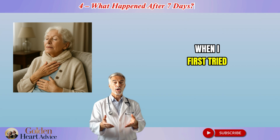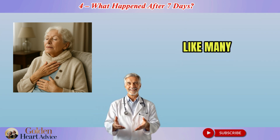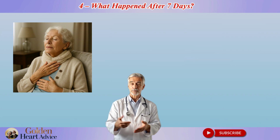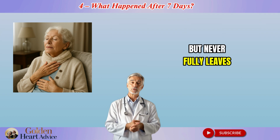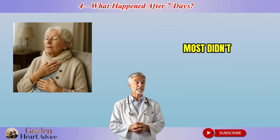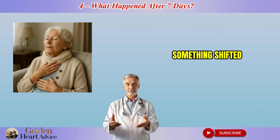When I first tried the castor oil and garlic blend, I didn't expect much. Like many of you, I've lived with pain for years. Stiff wrist, a tight lower back, the kind of discomfort that shows up quietly, but never fully leaves. I've tried creams, pills, even stretches. Some helped. Most didn't last. But this time, something shifted.